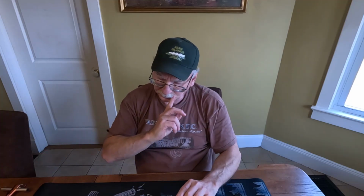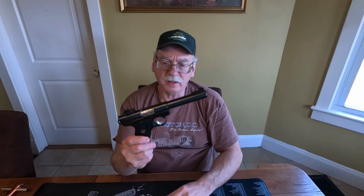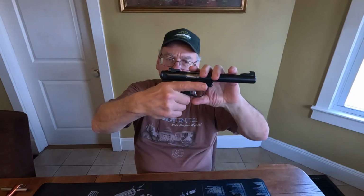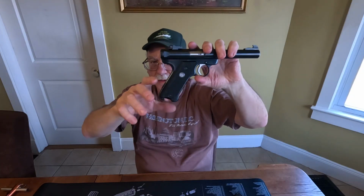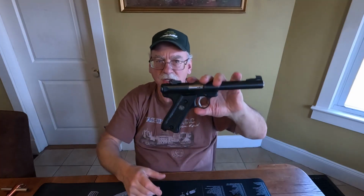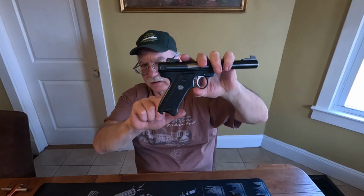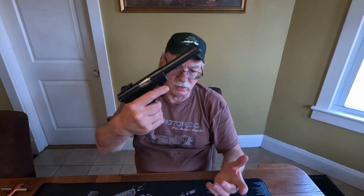Like I said, 3 million of these have been made. This 5-inch model has a nice balance, and the P08 Luger angled frame fits the hand nice. And actually Glock copied that grip angle also for the Glock 17. Some people like it, some people don't. It's a personal preference thing.